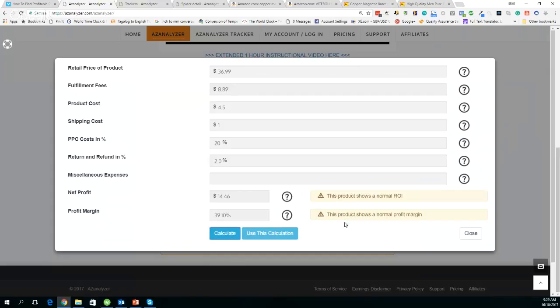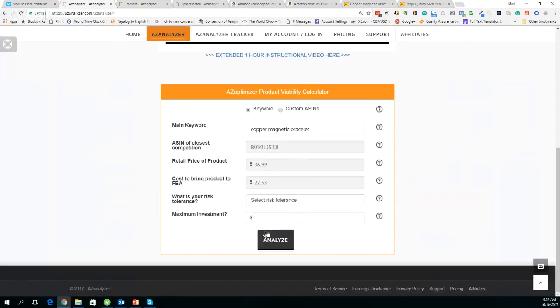If you're happy with that, press use this calculation, and it's going to use this set of data in the main form that we were looking at earlier. Okay, so I'm happy enough with this. 39% profit margin is pretty okay. It's telling me it's normal. So I'm happy with normal for this case. So I'm going to use this calculation. So it's now put that in the back end of this form.